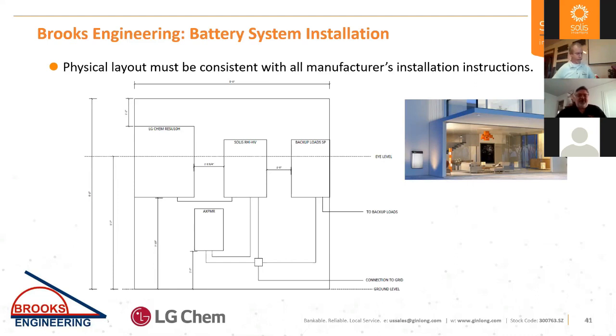All right, thanks, Bill. I put that picture there because I'm not sure that they installed that battery at the right height there, Bill. But that's right.